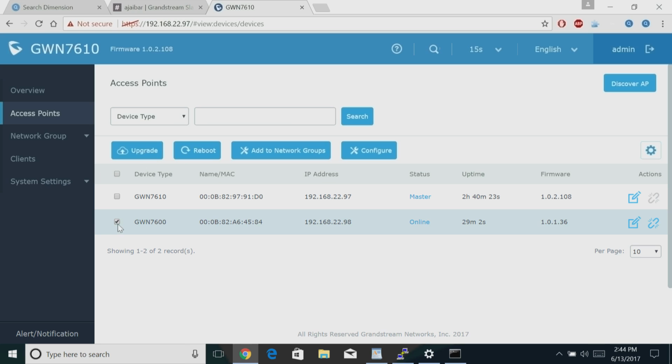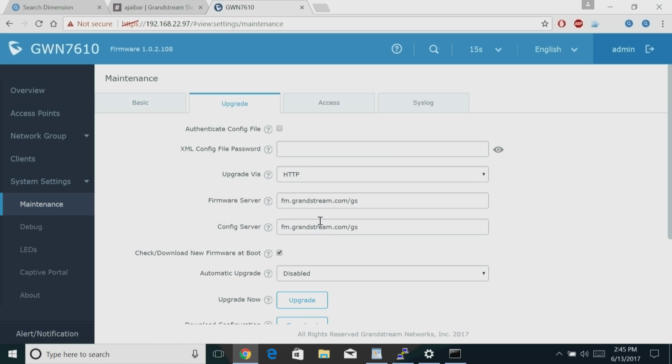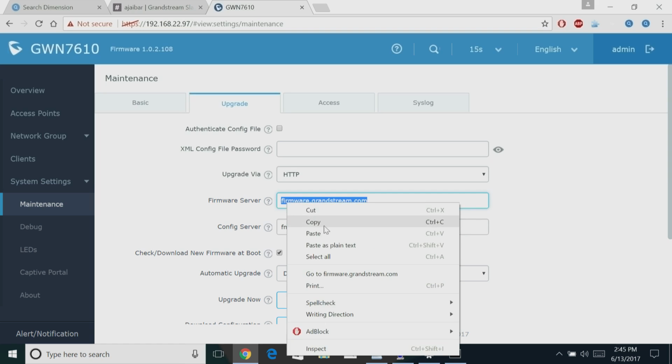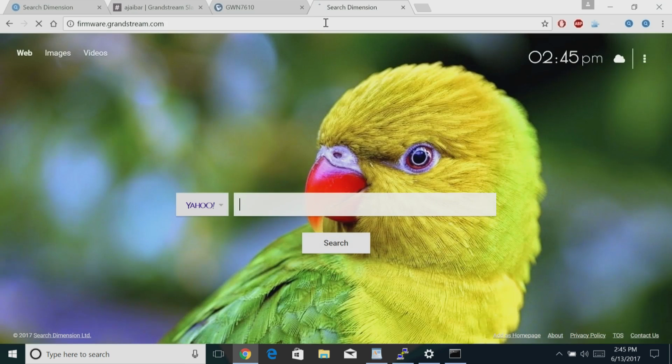You can upgrade it. Once you set the firmware server path, you can only set the firmware server path once. But if you want to upgrade the slave, and same thing applies for the router tomorrow, you can just select this one and say upgrade. Now, which path is it going to use to look for the firmware of this device? It is whatever you specify in the maintenance upgrade. It is whatever you put here. We can put firmware.grandstream.com. All right, so we know that firmware.grandstream.com, if we go to this link, sorry, I don't know what I typed here.